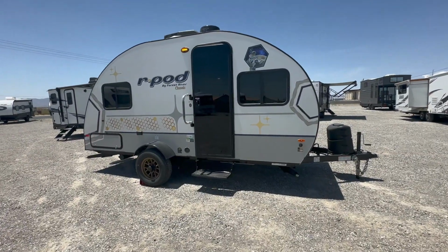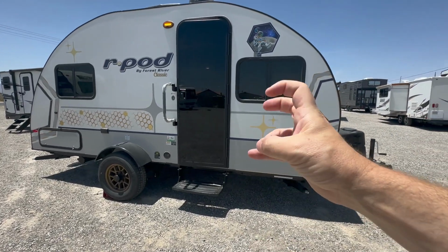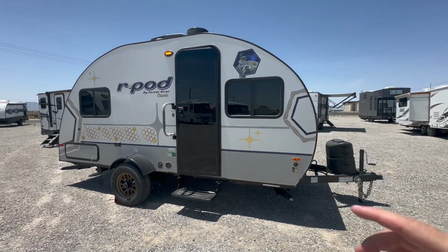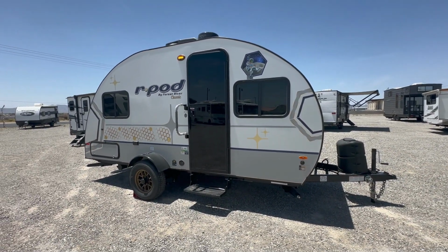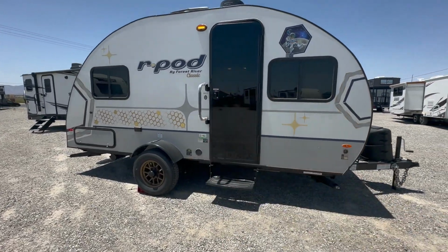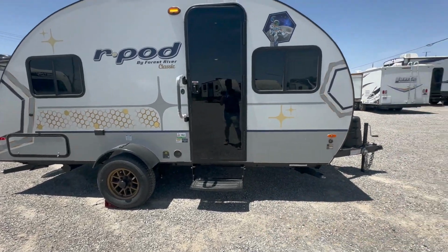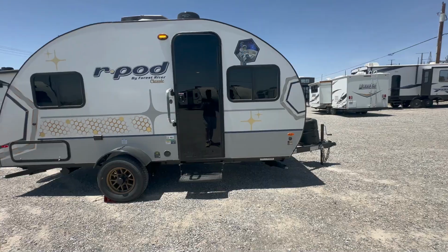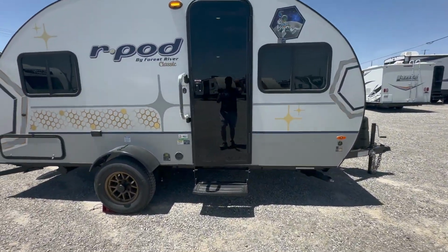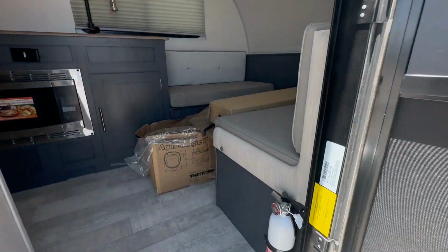I am going to start with this small rpod travel trailer. It's considered a 17-footer, but it's 19 feet in total length. It has a 13,500 BTU air conditioner. It's been running for about 4 hours, and I set it at 49 degrees. It's 100 degrees out here in the desert. Of course, it's probably warmer because of the gravel and the sunlight, etc. But let's go inside and see what the thermostat says.